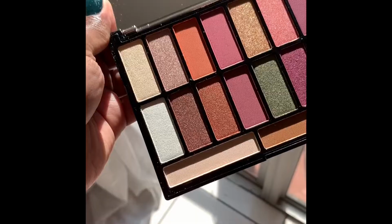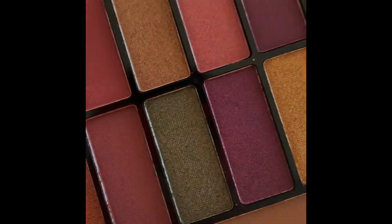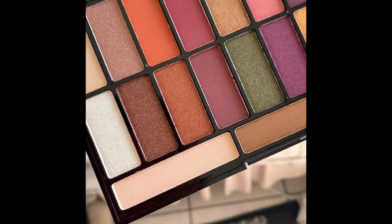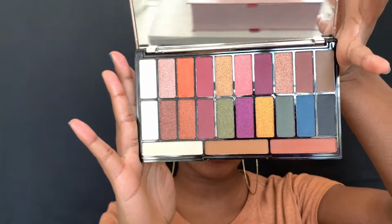And these are the beautiful tropical shades. It definitely gives me holiday, Hawaii, Maldives. I think this cost R250. I'm going to try to do a simple eyeshadow look. This video is not really about showing you how to do an in-depth eyeshadow look, so I'm just going to do a simple look with this. It's just about showing you the product.